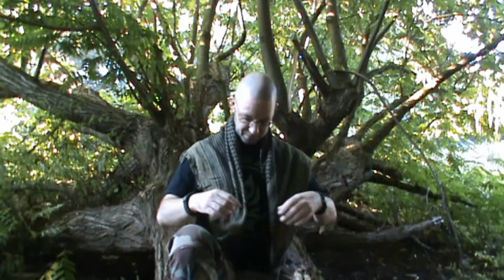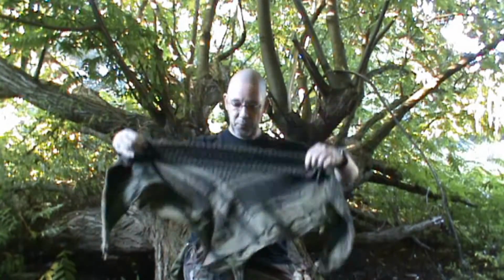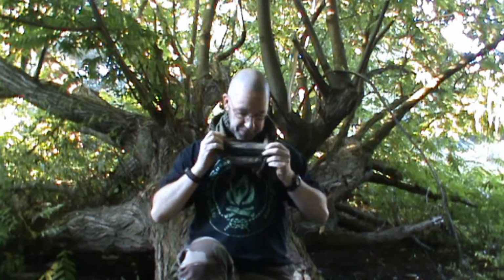Well, most of the time I wear it like this, around my neck. It's easy, it's simple. But when it's cold, I fold it a few times and I put it around my neck this way. I can make a knot here if I want to, don't have to, and put it behind this part. This is how I often wear it in the winter, under my jacket, and of course I wear a beanie or another hat.